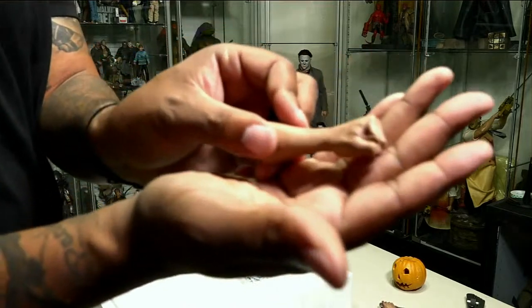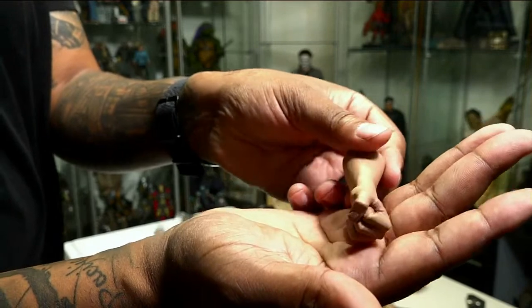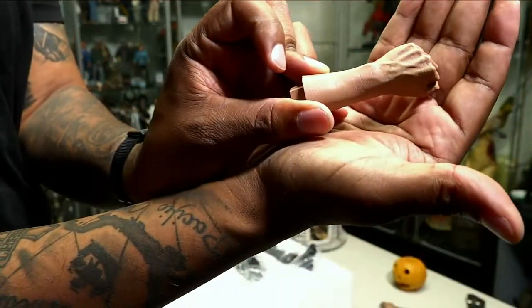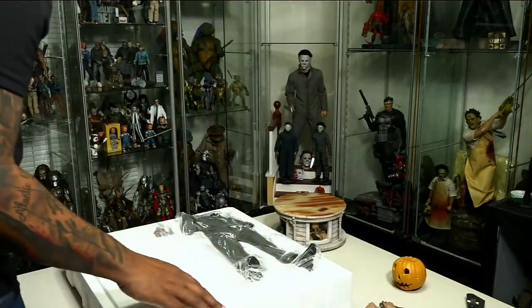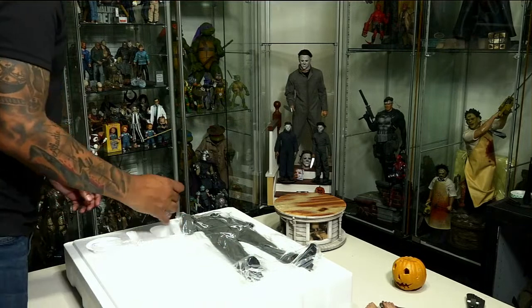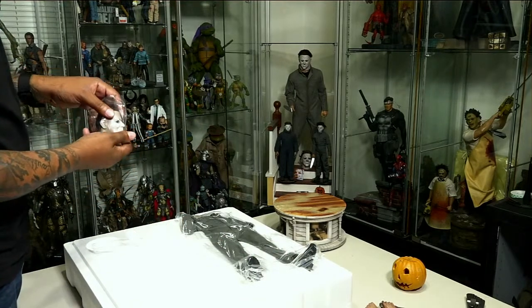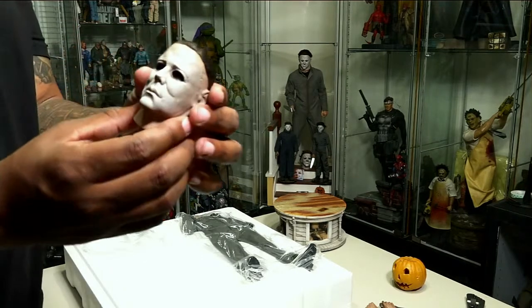So here's his hand, just his normal hand that's fisted. It looks really good for the most part. Scale looks nice. So I think it looks cool. Skin tone is fine. I do think that it looks good. Now here's the point of contention, and this is what a lot of people are tripping about. This head sculpt. A lot of people don't like this head sculpt.